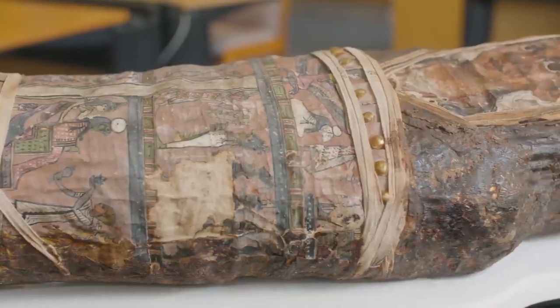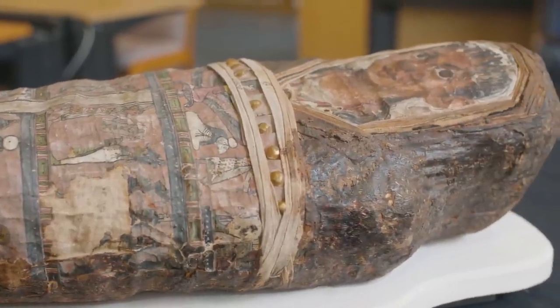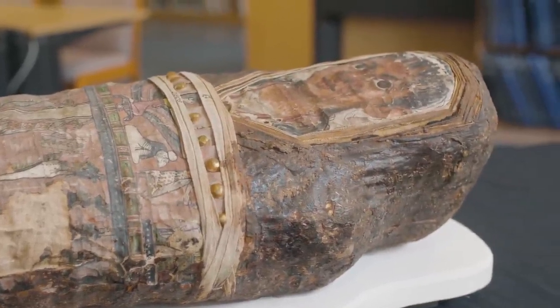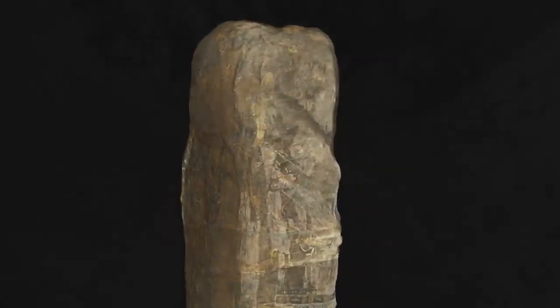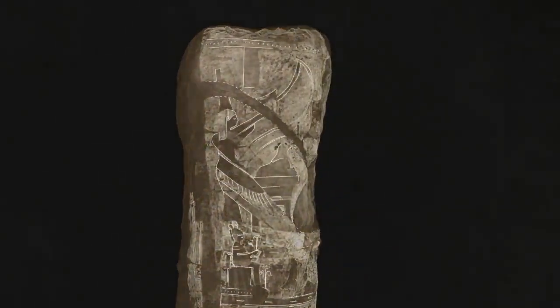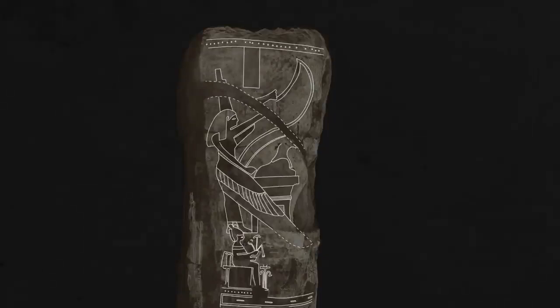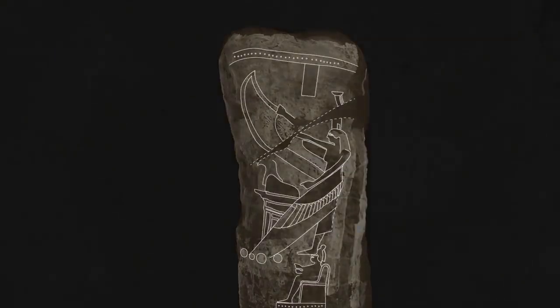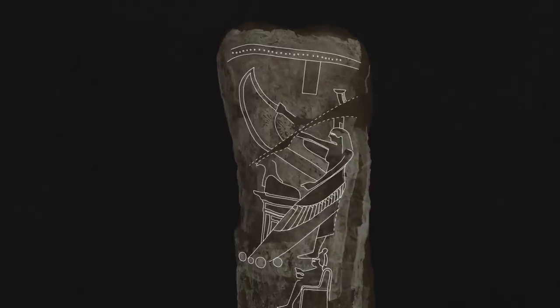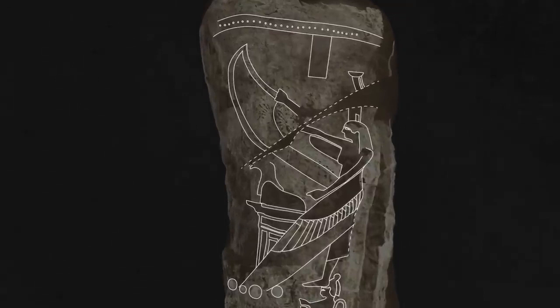But what we actually can't see is the side of that shroud, because there is a layer of a sort of brown substance completely covering the sides. But using the CT scan, we actually managed to reveal all the decoration which is hidden on the sides. And you can see a quite complex decoration showing the goddess Isis on one side and Nephthys on the other one. And they are spreading their wings around the face of the child as a sort of protective measure. They are there to protect him and to protect his head and his face for eternity.